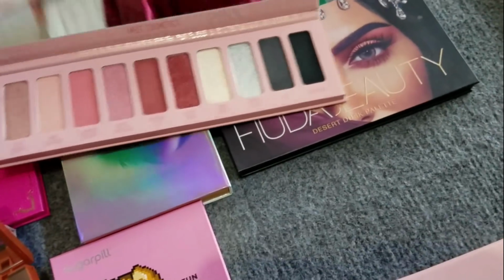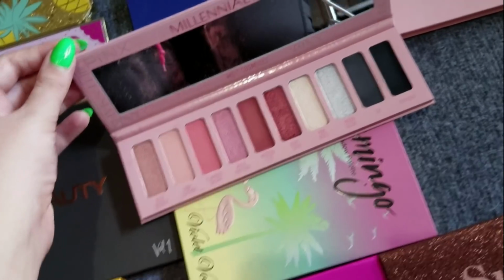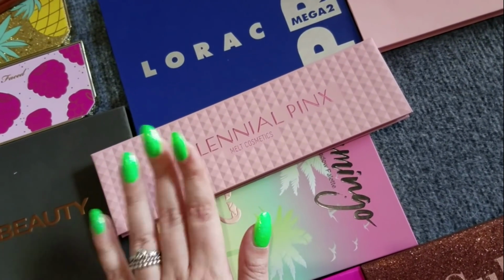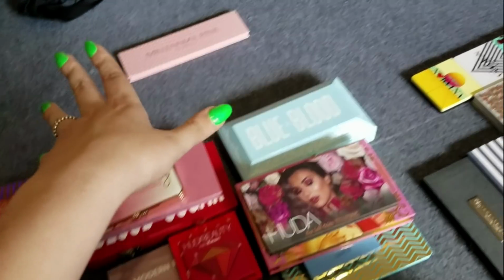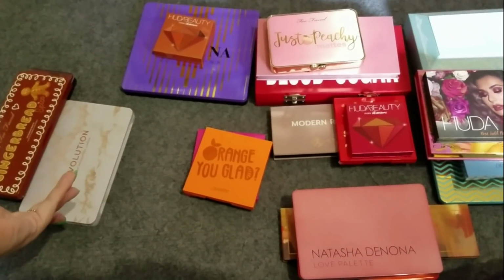Then here's one we're getting rid of. This is the Melt Cosmetics Millennial Pinks palette. I have the packaging for it. I'm hoping to be able to return it to Sephora. This palette was a hot mess. I absolutely hated it. So there we have the one that's getting completely decluttered, and then this is what we're keeping, and that's what God only knows at this point.